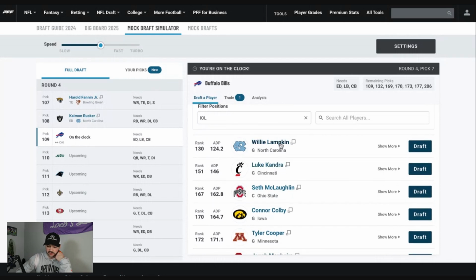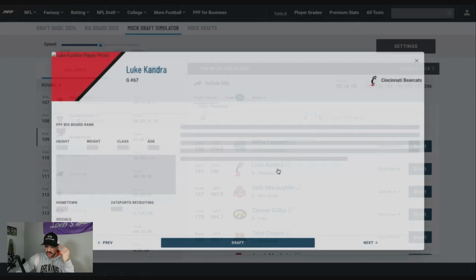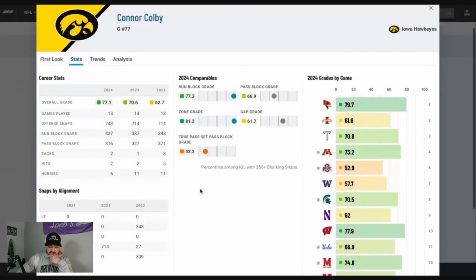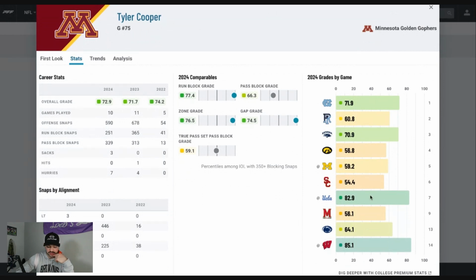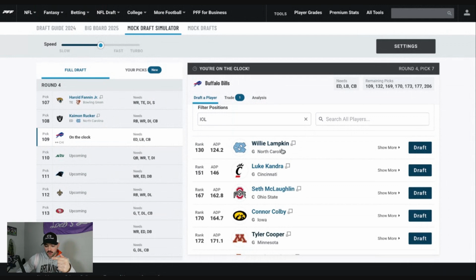So in terms of interior offensive linemen, Willie Lampkin is a guy who played all snaps at center in 2022. In 2023 he played a little left guard, then primarily right guard. In '24 he played all right guard. So that's good to know. Luke Kandra, almost exclusively right guard. Seth McLaughlin is a center, but has he played anything else? No, he has not. Connor Colby is a guy who's played left guard, right tackle, and right guard. That's good. Some more athletic prowess over there. Tyler Cooper is a guy who played a little right guard and then more left guard. I think Willie Lampkin right now is our best pick, but is he there at 132 potentially?